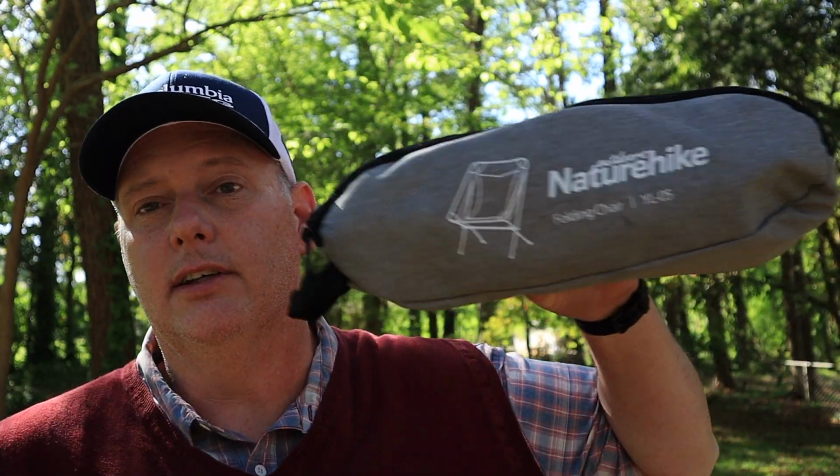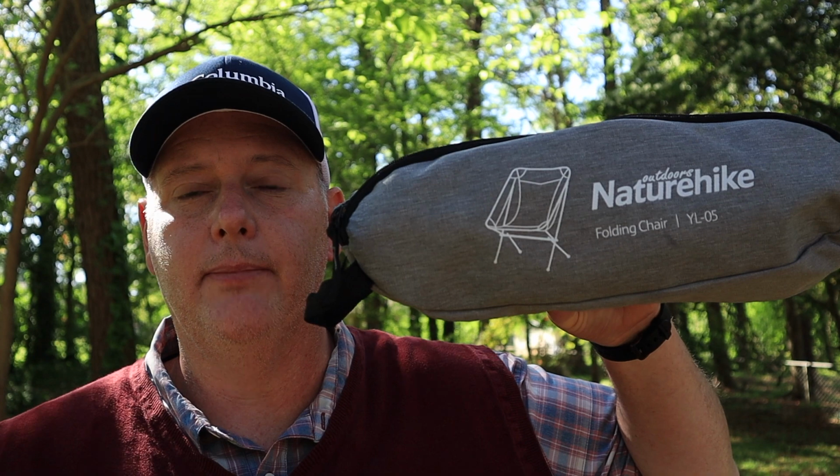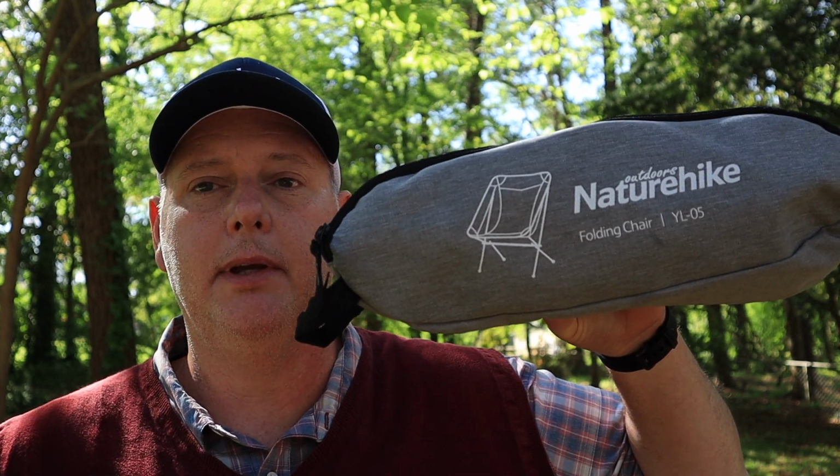And I took the old nature hike backpacking chair up there with me, and I'm happy to report it survived the weekend with flying colors. Very comfortable. Excellent for marshmallow roasting and sitting around the fire, or just lounging and relaxing.